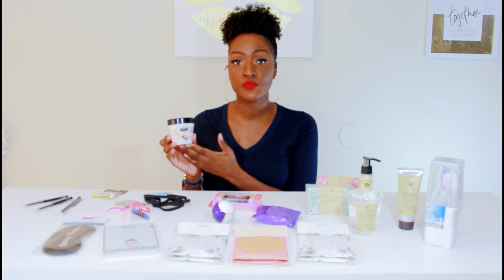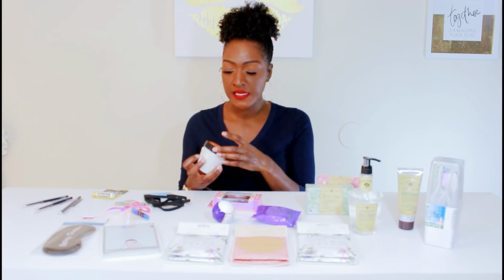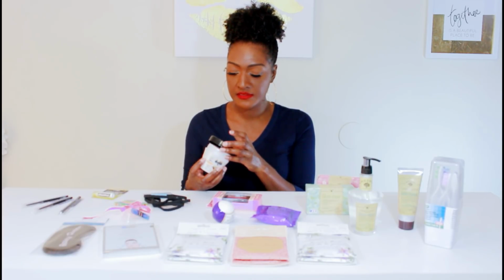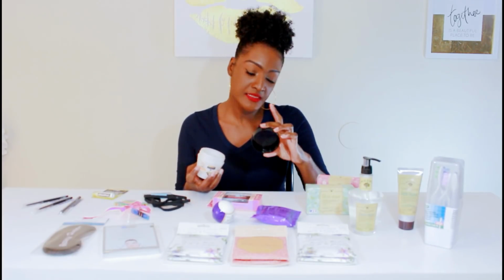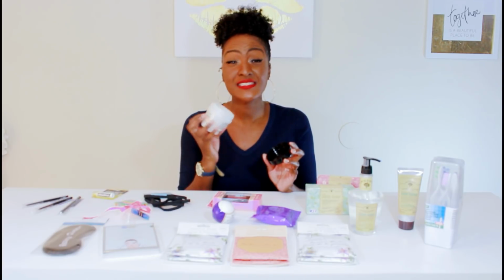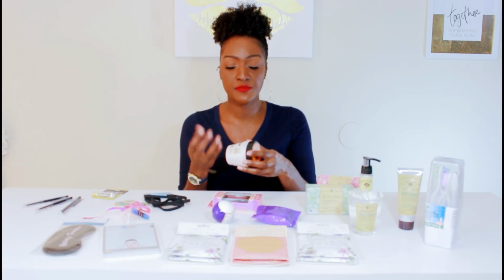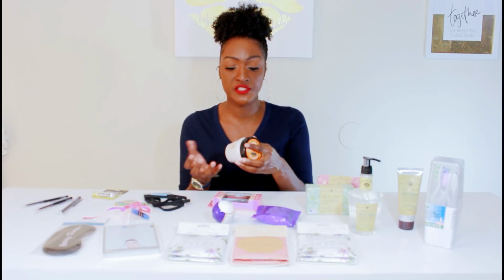So the next item that I saw was this 3-minute leave-in conditioner. I thought this was really nice for them to have a sulfate-free leave-in conditioner at the Dollar Tree. It smells really good. The scent is coconut oil and vitamin oil. It's really nice. The coconut oil in this smells amazing. It's supposed to be a frizz deep conditioner.